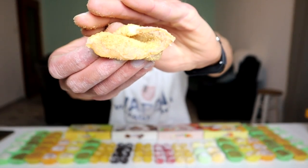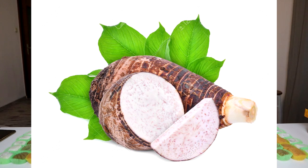One of my favorites, the peanut butter. This is going to be delicious. Creamy. Amazing peanut butter flavor, more like a cream. Taro flavor. If you don't know what taro is, it almost tastes like sweet potato, but it's a root. Oh, I love it. I love it so much.